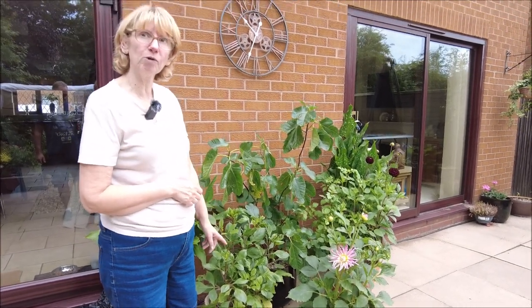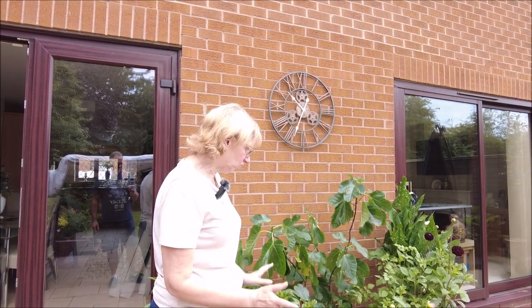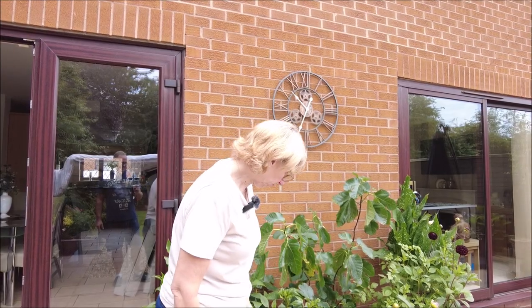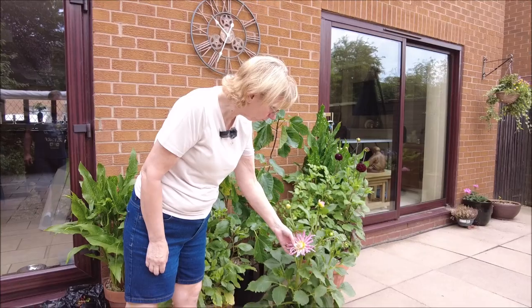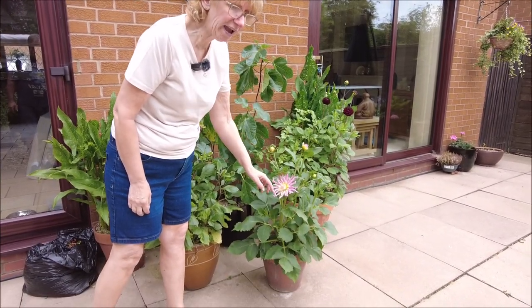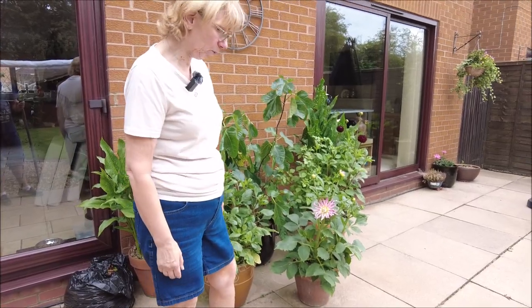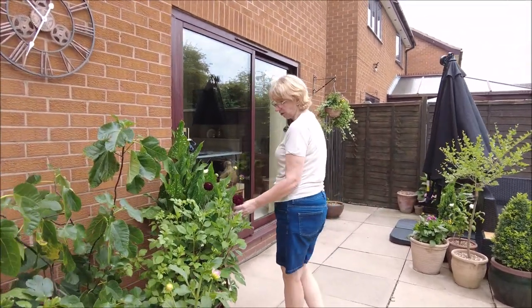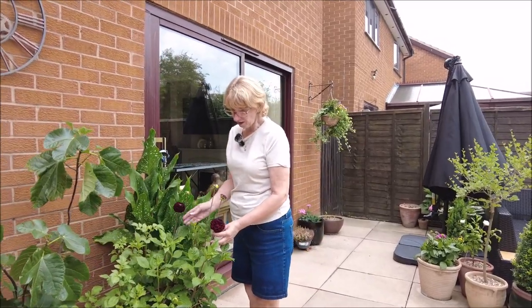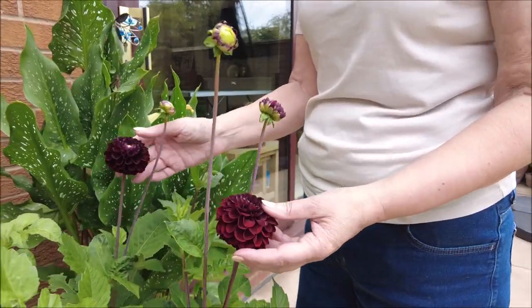Do you remember last time we did a video and it was flopped? And I asked Jenny if anybody knew what was wrong with it. It just seemed to take care of itself. So it's all perked up, but there are no buds. This is a new addition. I think it's called a cactus dahlia. I just thought it was pretty, so I bought it. Look at that. I love these pom-pom dahlias. I think they're my favourite. Just beautiful.